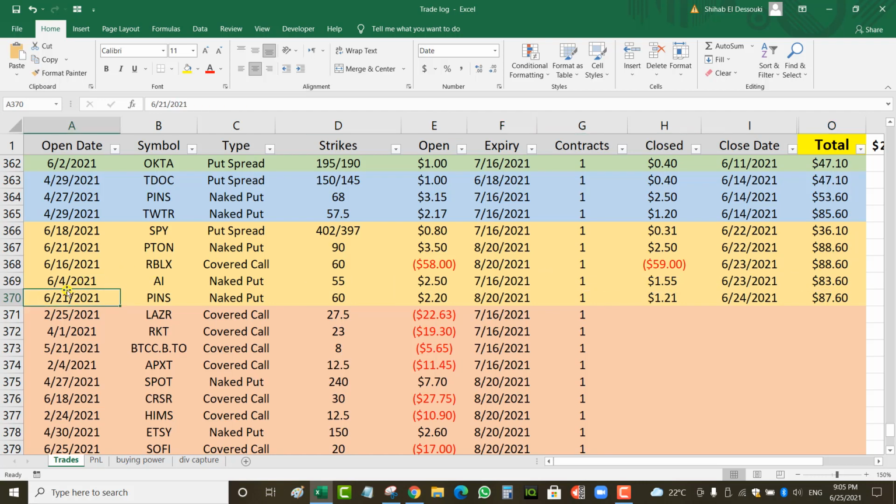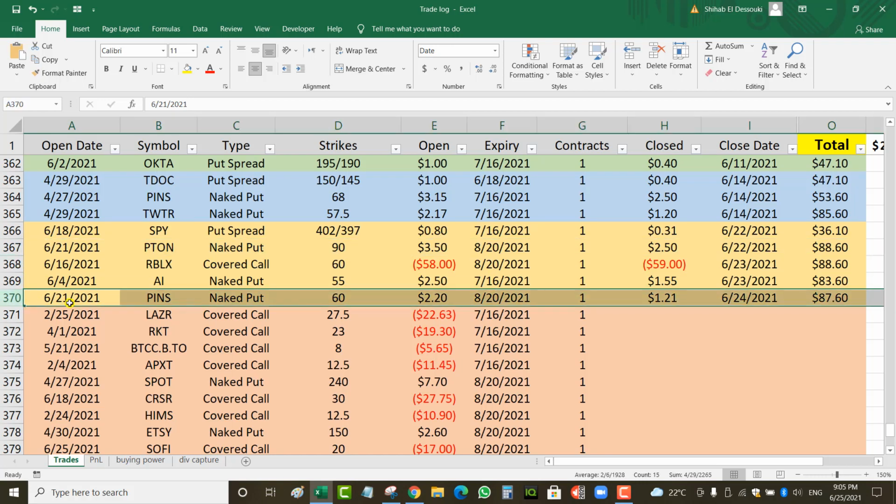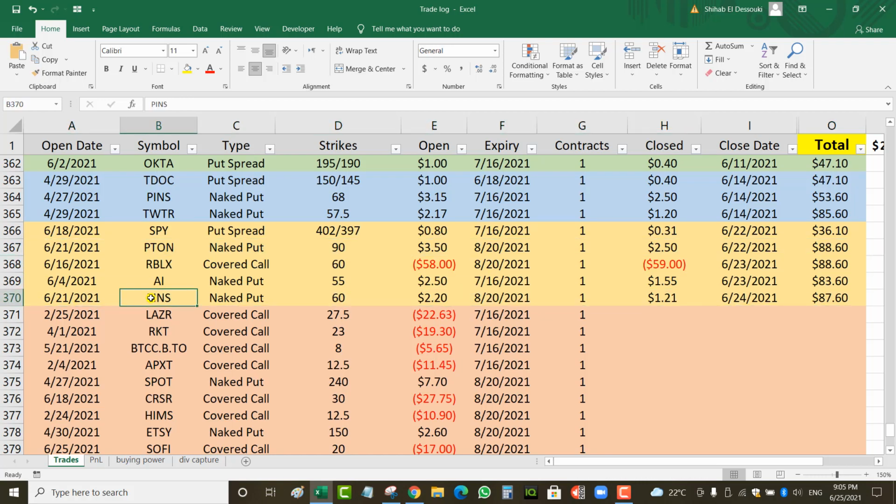Next here, so this one was open at the same time as Pinterest here. Open June 21st. Pinterest on Monday dropped hard. So June 21st, it dropped like I think almost 4 or 5%. So I opened a 60 put for August 20th, collected $2.20.